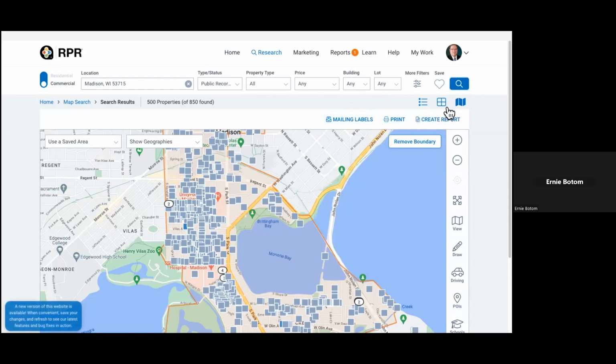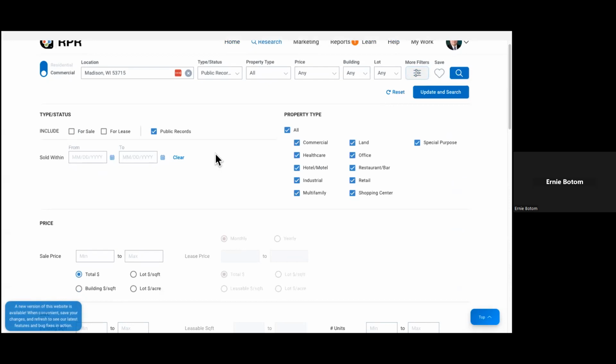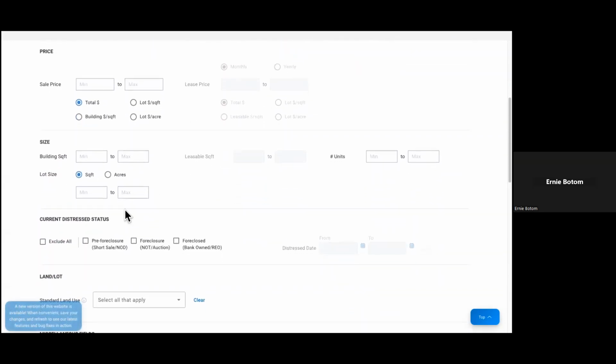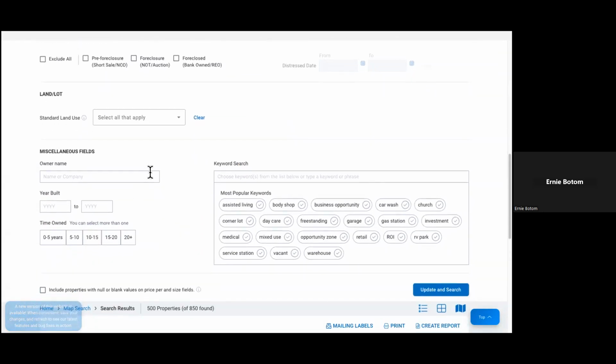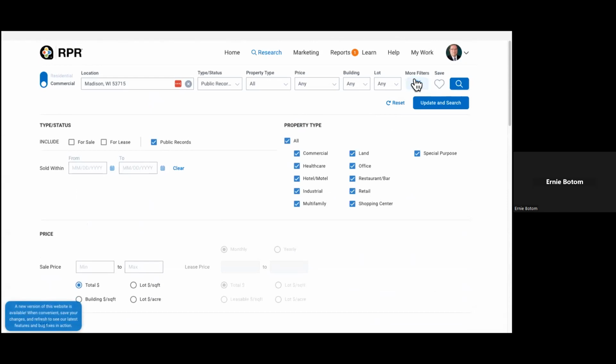Now, what's kind of nice is you have a more filters option here. And again, if you wanted to, narrow down your search, you have a lot of great criteria. You can look for distressed properties. You can look for properties that might be owned by a particular person or have been owned for a certain length of time. We also have some popular keywords, but of course you can type in your own keywords as well. So again, lots of great ways to do searching.